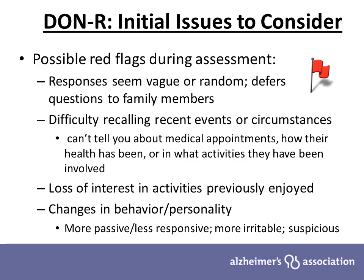Some possible red flags that you might see during the assessment process are when the person's responses seem very vague, they're not answering your questions specifically, and very often you'll see that they're deferring questions to family members, or they'll just laugh it off and say, oh, I just haven't thought about that in so long, I couldn't tell you. You're asking them specific questions but not really getting answers. Even when you frame your questions so they might be answered yes or no, the person might have trouble with that.